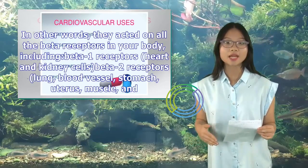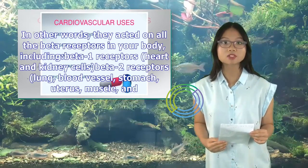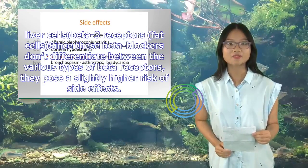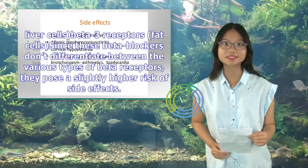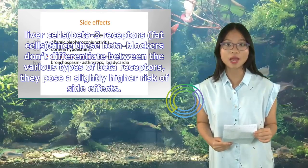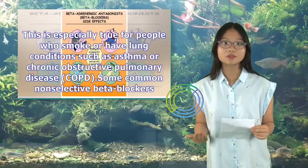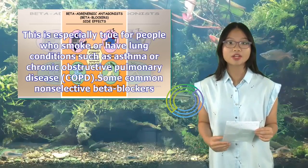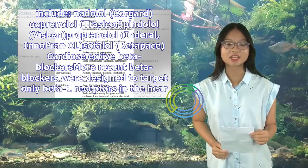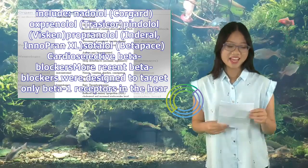In other words, they acted on all the beta receptors in your body, including beta-1 receptors, heart and kidney cells; beta-2 receptors, lung, blood vessel, stomach, uterus, muscle, and liver cells; and beta-3 receptors, fat cells. Since these beta blockers don't differentiate between the various types of beta receptors, they pose a slightly higher risk of side effects. This is especially true for people who smoke or have lung conditions such as asthma or chronic obstructive pulmonary disease, COPD. Some common non-selective beta blockers include nadolol (Corgard), penbutolol (Levatol), pindolol (Visken), propranolol (Inderal, InnoPran XL), and sotalol (Betapace).